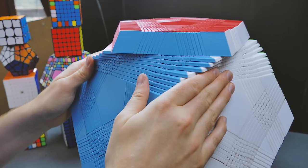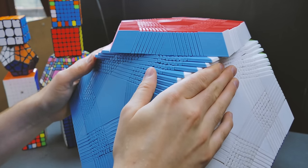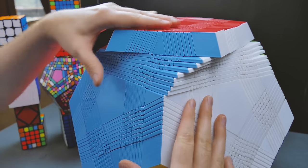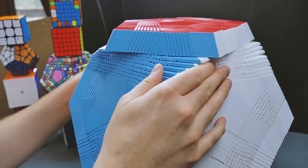Desktop printers have come a long way in the 6 years since I made my last big puzzle. And I really look forward to coming back in a few more years and seeing what I can do with them in the future.